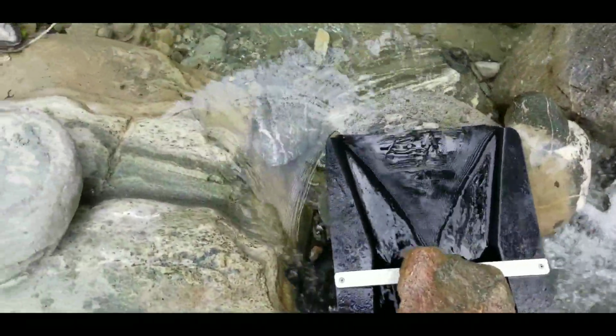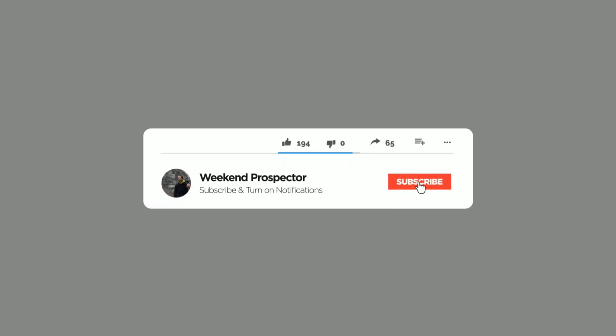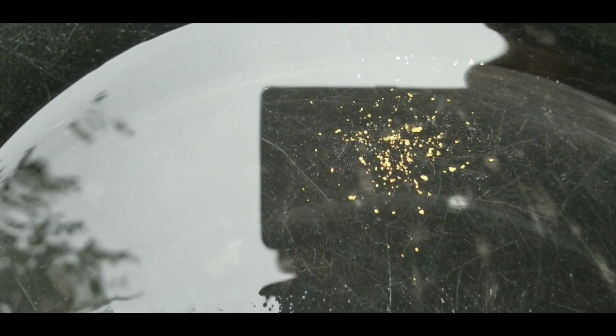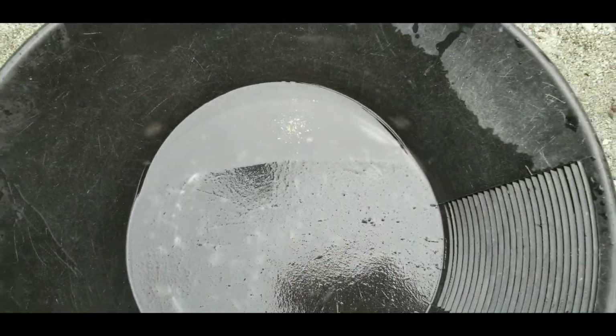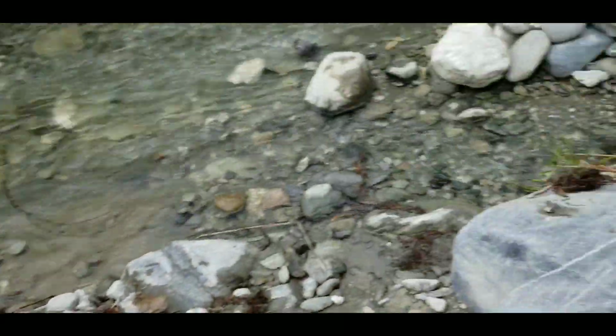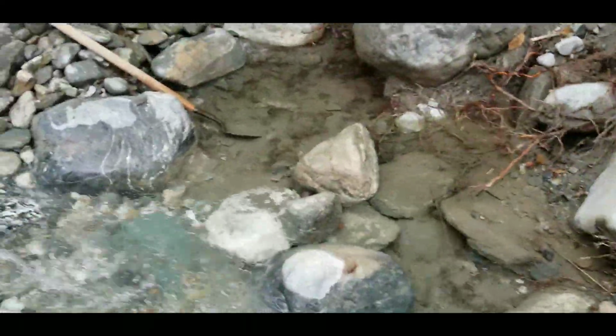Out a little bit. We're going to have to do a clean out. Alright, and here's that second clean out. A few of the pieces seem to be a little bit bigger than the last batch. That wasn't too bad, but we're running out of dirt over here. I need a digging bar.